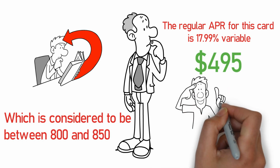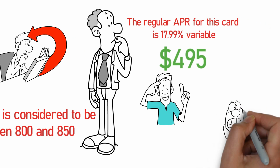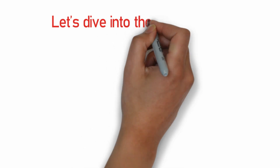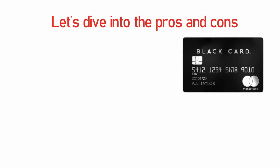An annual fee is charged by the majority of premium travel credit cards. Even so, this card is more expensive than some of its competitors' cards that offer comparable benefits. You can be sure that every card has its pros and cons. Let's dive into the pros and cons of the Mastercard Black Credit Card.